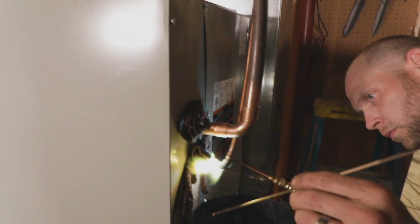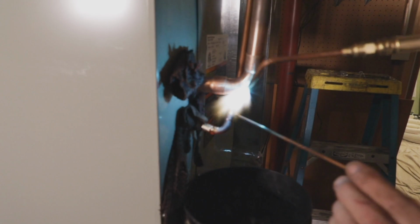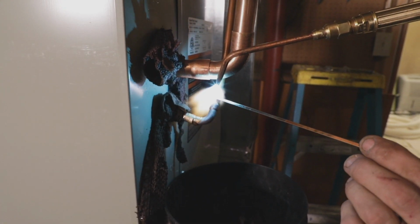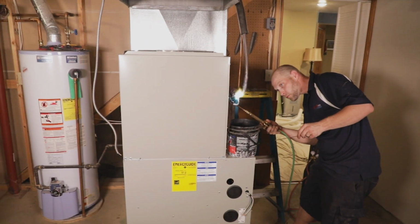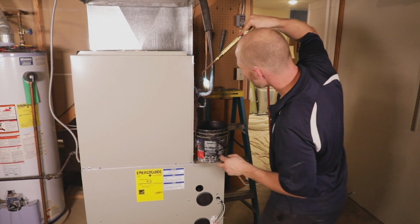And air travels the path of least resistance, so the thermostat on the first floor, once that gets satisfied, the second floor never really got to enjoy that cooling upstairs. So a staged heating and cooling system runs a lot longer at a lower capacity, and allows that air to really move evenly throughout the house.